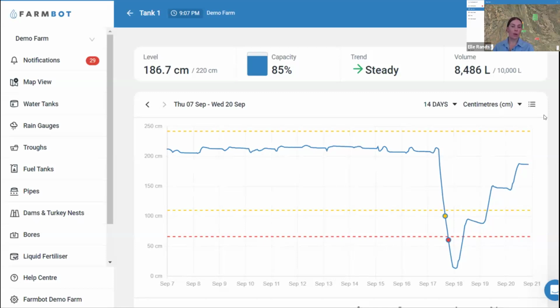Here you can see when there is a drop in the blue line, that's where a pipe has burst. So you've got your alert levels, which are the dotted lines. So you've got your high level, your low level, which are the yellow lines, and your red line, which is your critical level. So here is when you'd be alerted when that water reaches the point. We also have an excessive rate of fall.